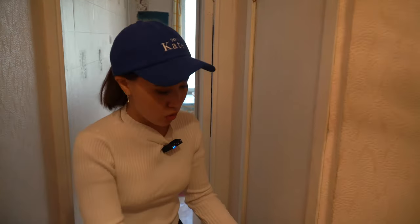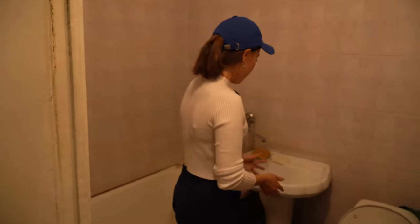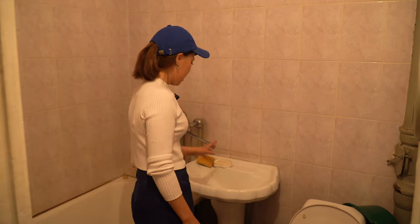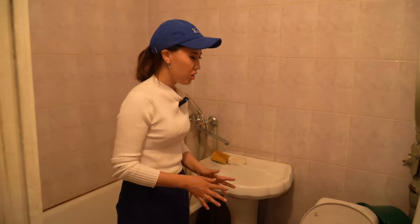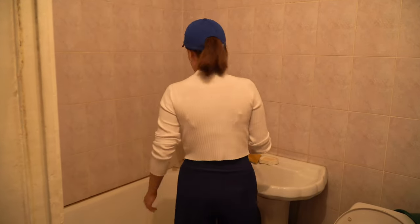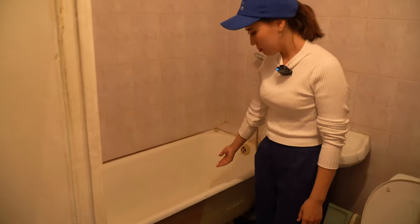Next part is the bathroom. So here the bathroom is not separate. They are all together. So this is the basin and the bath. As you can see, there is no tap. They didn't fix the tap. It's a way to economize water and money here. If you want to wash your hands, you need to swing this tap from the right to the left. And the next one is the bath, a very old one.